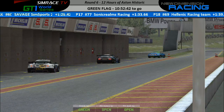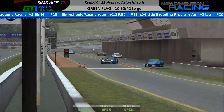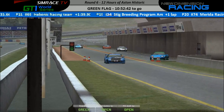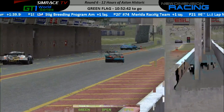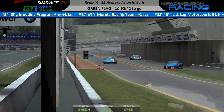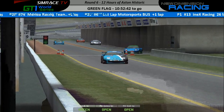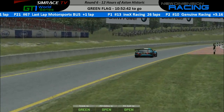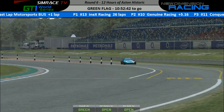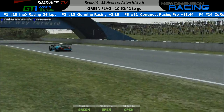We'll see now though if Pickerain is going to take his drive-through penalty, and he is. We'll see, it's going to be close. So now Inex is leaving the pits, and we have Pickerain now taking his drive-through. So he's lost places to Inex, and Lobedo has not yet pitted, I believe.